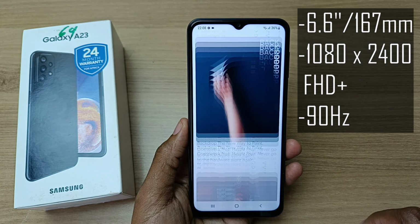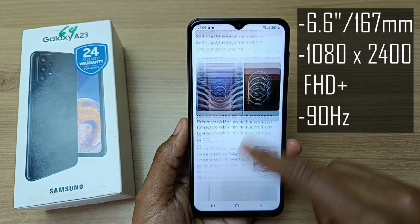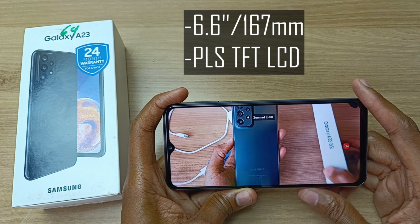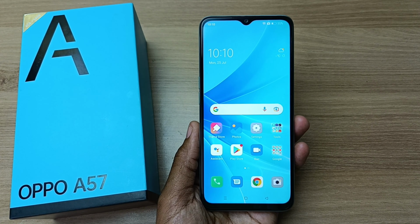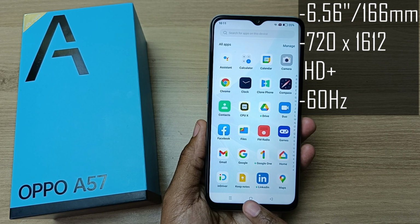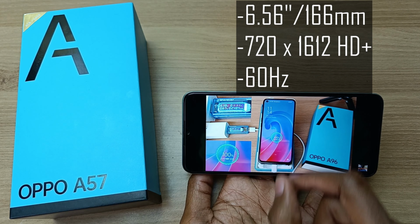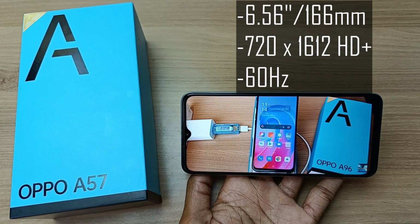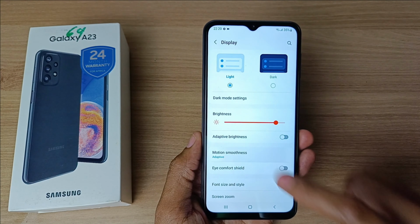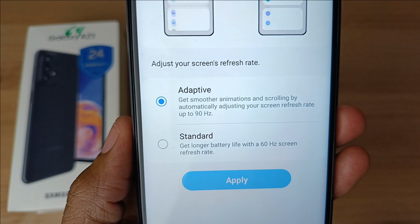The Samsung Galaxy A23 has a 90Hz Full HD Plus screen with 1080 by 2400 screen resolution. It is a PLS TFT LCD screen measuring 6.6 inches or 167mm. The Oppo A57 has the smallest screen specs of the three devices. First of all, it is smaller. It measures 6.56 inches or 166mm. Secondly, it's not a full HD screen. It has a 720 by 1612 screen resolution with a 60Hz refresh rate. The Samsung Galaxy A23 has adaptive refresh rate for smooth animations and scrolling. The other choice is to select 60Hz and get longer battery life.